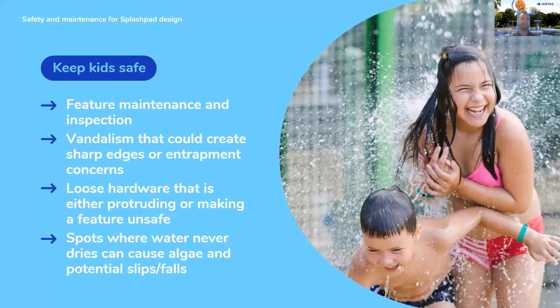So while keeping kids safe and keeping kids healthy may look like the exact same thing or sound like the exact same thing, there are differences. When we think about keeping kids safe, we're talking about reducing bumps or bruises or finger entrapments, things of that nature. But when we're thinking about keeping kids healthy, we're talking about illness and eliminating waterborne pathogens.